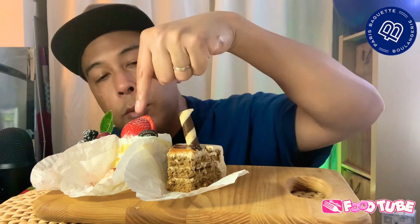Alright guys, so that's going to do it for my little sweet craving for the day. I went to Paris Baguette. I got the blueberry yogurt cake, strawberries and cream cake, and the mocha cake right here.